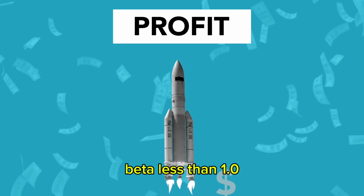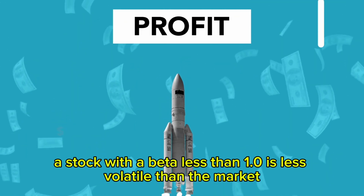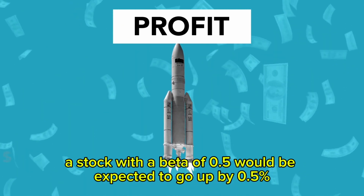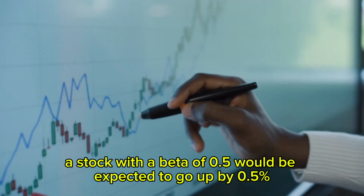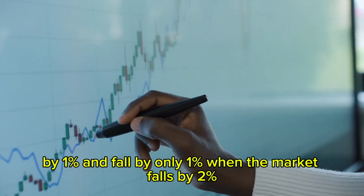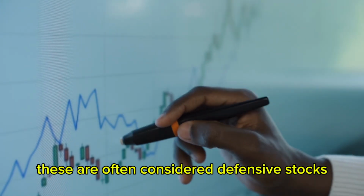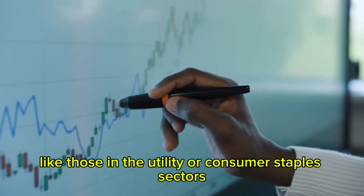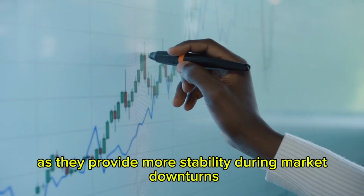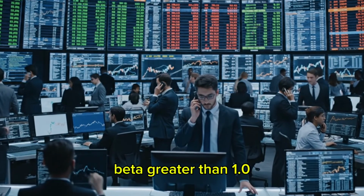Beta less than 1.0. A stock with a beta less than 1.0 is less volatile than the market. For example, a stock with a beta of 0.5 would be expected to go up by 0.5% when the market rises by 1%, and fall by only 1% when the market falls by 2%. These are often considered defensive stocks, like those in the utility or consumer staples sectors, as they provide more stability during market downturns.